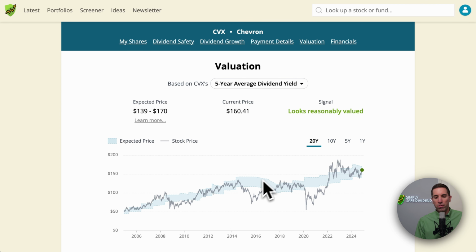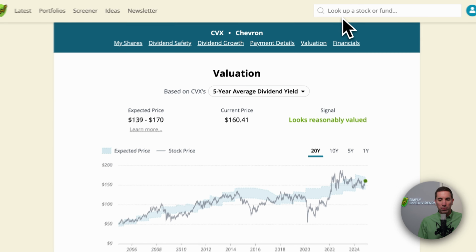It's a good indicator of just what shares should be worth and can really help you get out of this cycle of, all right, the price is down. Should I only buy if it's at a 52-week low? It's a classic Warren Buffett quote, price is what you pay, value is what you get. Having a tool like this can really help answer that question.